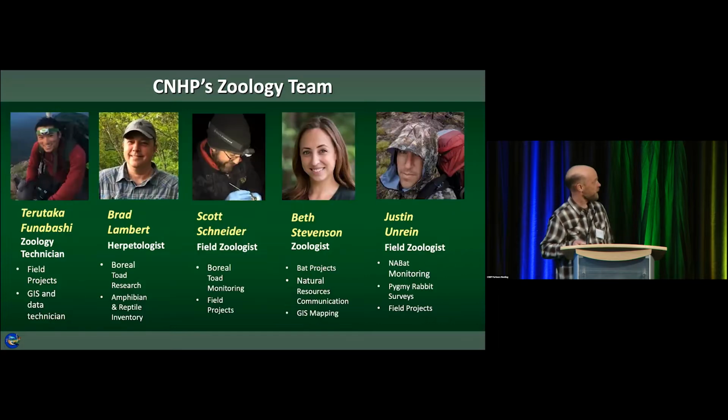And then we also have some other folks who are part of the zoology team that are either not here or not in this country right now. Tarataka, Brad, Scott, Beth, and Justin, and these are some of the things that they work on as well. And so if you would like to talk to any of these folks, they'd be more than happy to talk about their work and some of the things they focus on.